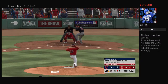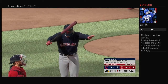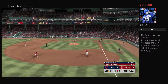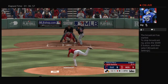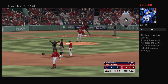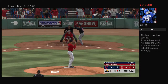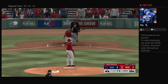At the plate, Roberto Perez, as he looks at a fastball that's in there for strike one. He's hitless in 3 at-bats to this point. 0-1 count, and the pitch. Pitch misses low. The throw down is well behind the play. That's an easy stolen base. One and two now.